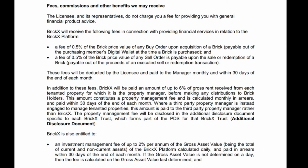They charge 0.5% when you buy a brick and another 0.5% when you sell a brick. That's not bad. It's cheaper than your real estate agent commission when you sell your real house. Apart from these fees, BrickX also charges up to 6% of the rental income to manage the property, which is again not too bad. They also charge an investment management fee of up to 2% per annum of the gross asset value, and that's a combination of your money and the borrowings from the bank. So that's probably something like 3% per annum of your money itself. In other words, 3% of your equity as an estimate.